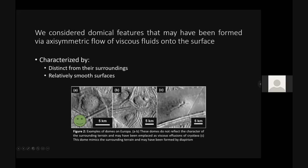In box B, we have 1, 2, 3 domes that are present in this image. Again, they are all distinct from their surroundings and they have relatively smooth surfaces. And so we would consider these domes to have potentially formed due to an effusion of these fluids onto the surface. And in box C, we see that we have this domical feature.